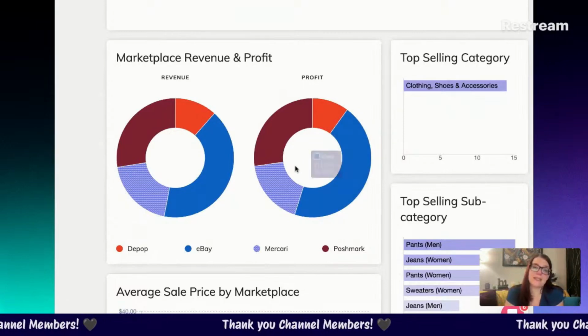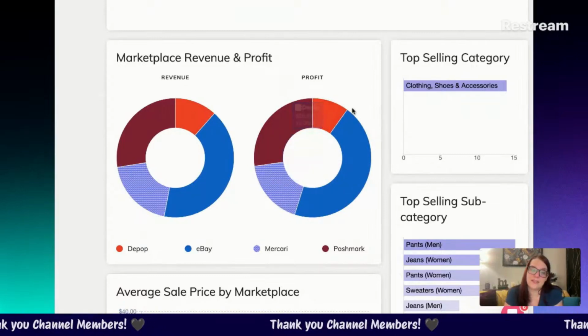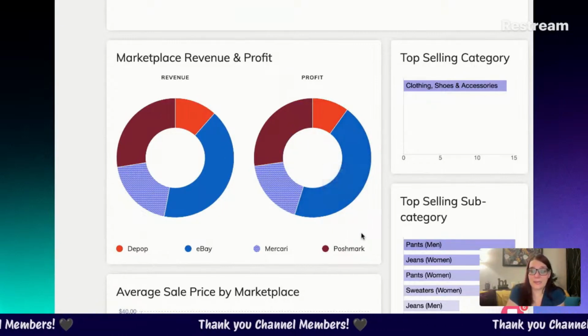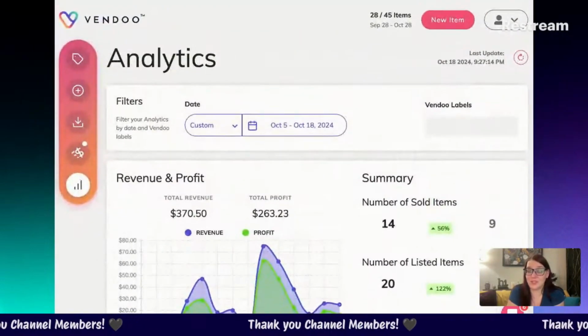Poshmark's just kind of existing right now. Let's see. 27%, Mercari 17, Depop 10. So yeah, eBay is doing the heavy lifting right now. So, do with that what you will.